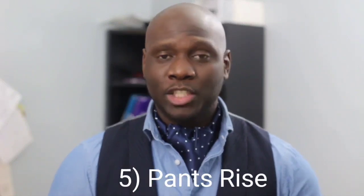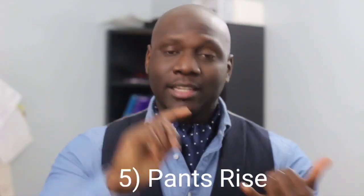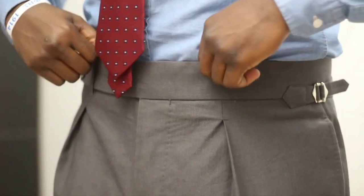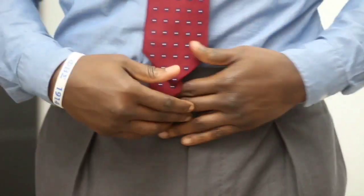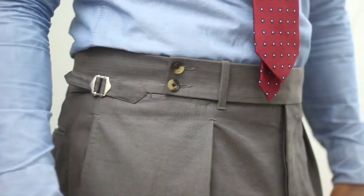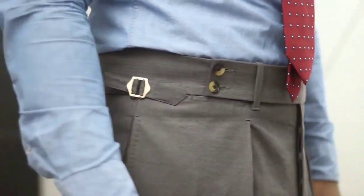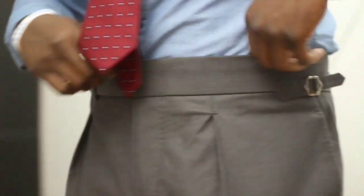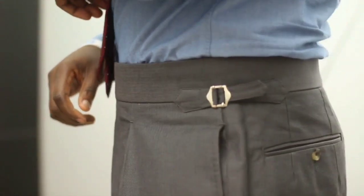Style tip number five, be very mindful of your pant rise. I did a very detailed video about this last year where I spoke about the different types of rises, the low, the mid, the high rise, and depending on which one you go with, it could alter the perception of your body. It could look like you have shorter legs or longer legs. For me, I'm 5'9". I prefer my dress pants to have a higher rise, sits on my natural waistline, and it elongates my legs, giving me the perception of looking taller.